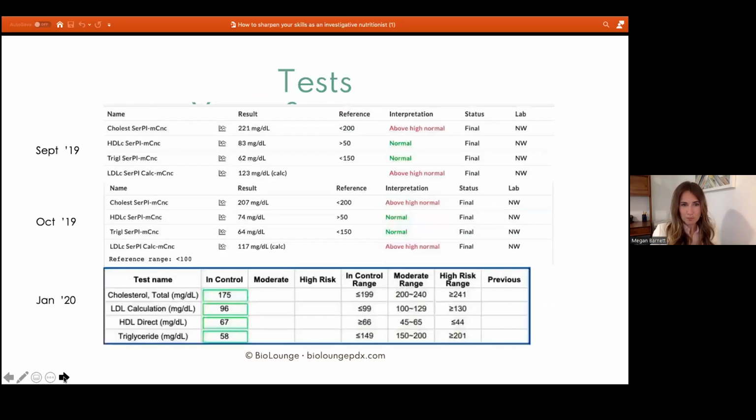Excuse me. Okay, so let me share some tests with you, and I'll tell you the timeline of what we found. Okay, so this was September 2019, so I guess that gives me the context. We're almost 4 years into this relationship with the dentist I work with. So when I ran her labs, she came back with a total cholesterol of 221, HDL 83, LDL 123. Okay, so this was an increase for her.